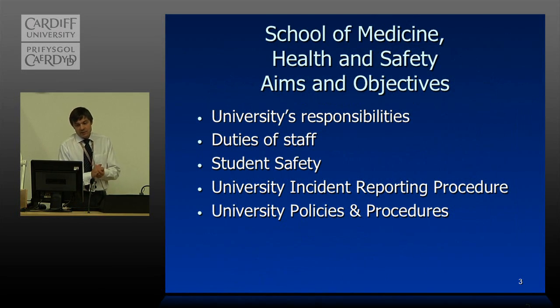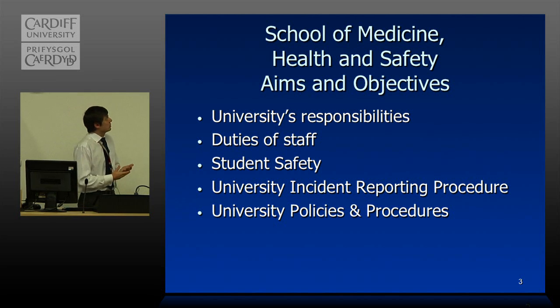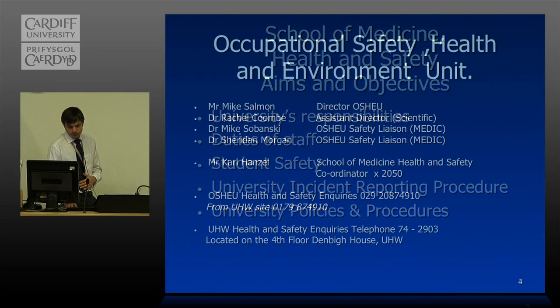Now, the main aims and objectives of the School of Medicine, or by extension Cardiff University, are to make sure that the university's responsibilities for health and safety are adhered to. Also that there are certain duties that are imposed on staff, maintaining safety across the board. Also to maintain your safe working environment, so your safety, and the importance of reporting incidents, and for you to be aware of some of the local and university-wide policies and procedures.